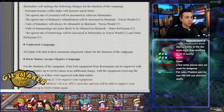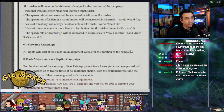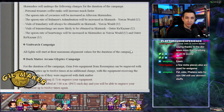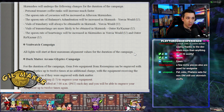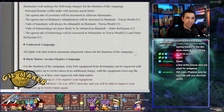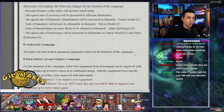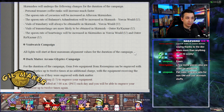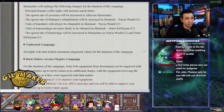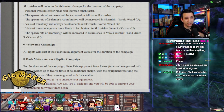All lights will start at maximum alignment values for the duration of the campaign. In other words, you go to a Voidwatch battle, you use a red cell and a blue cell, and you fight them repeatedly using your Void Stones. If you are a returning player and you played back in, say, the Wings of the Goddess era, check your Voidstone stock. You probably have a ton of them, and you can make millions of gil during the Voidwatch campaign. There are guides out there for that, but don't ignore this one if you're trying to make some extra loot.